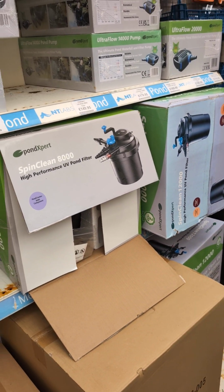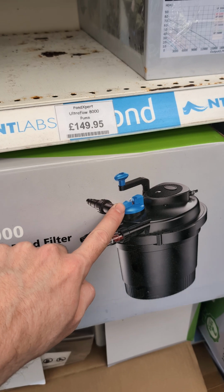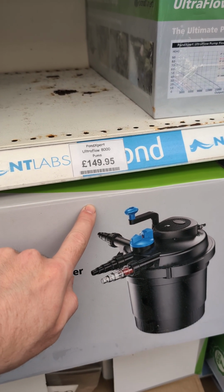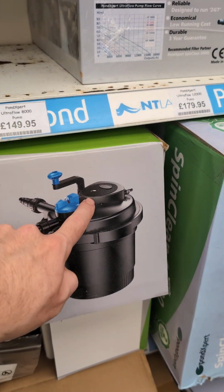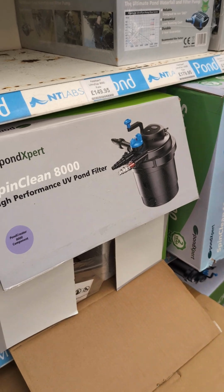Love the Spin Cleans and Spin Cleans Autos. We have a huge range of them in stock. They are really good filters, dead easy to clean. Turn that valve, twist that handle, all the muck comes out. Nice and easy. Do that once every couple of weeks and your pond will be mint. UV's built in, they're awesome. They do some absolutely monster size ones as well.